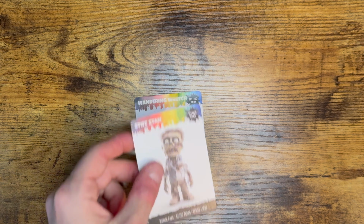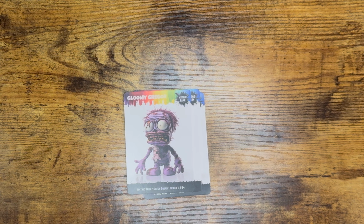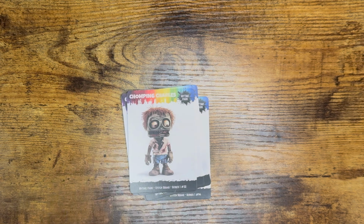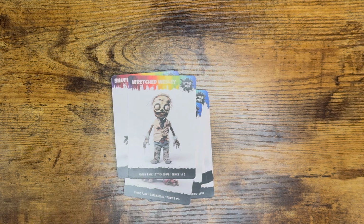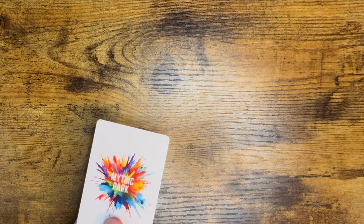All right, next pack. Another Wandering Wretch, Stiff Stan, Gloomy Gregor, that's the one that's new. We haven't seen that one before. Limping Lewis, Infectious Ichabod, Chomping Charles, Zany Zach, Rolling Rick, Ravaging Rags, Shuffling Sean, and Wretched Wesley. Oh, we have another uncommon, guys. We have Gory Gary in an ooze card, 1 of 11. Gory Gary, that is pretty cool.